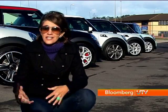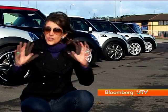Well, it's all set to make its debut in India next year, and that's why we're here to take a look at the Mini plant, which is pretty interesting because they say in a single year, it's really difficult to get two identical Minis off the line because the permutations and combinations that you can have of interiors and exteriors is just too many. Well, we're also going to take a short test drive, so what are we waiting for? Let's go.